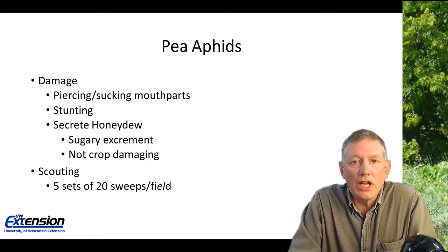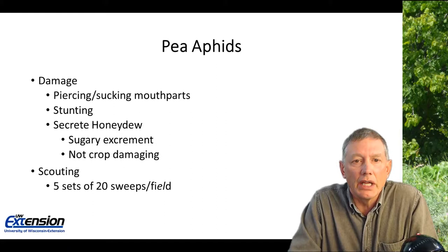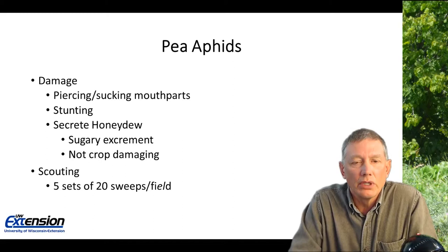Sap from alfalfa is very high in sugar, but what pea aphids need is more of the nitrogen, so they have to excrete some of those sugars, and they do that on the plant. It can turn darker black because of saprophytic molds, but for the most part, that honeydew secretion is not considered plant damaging.